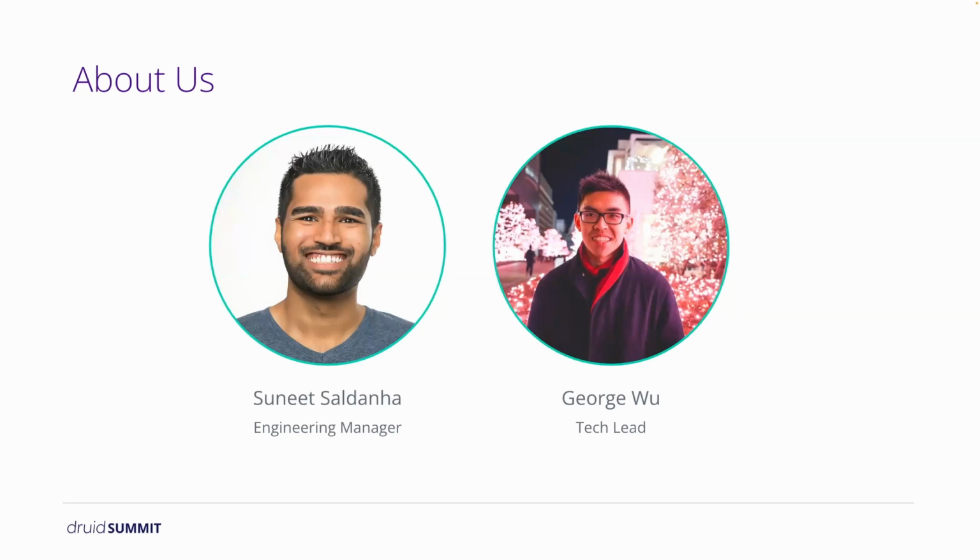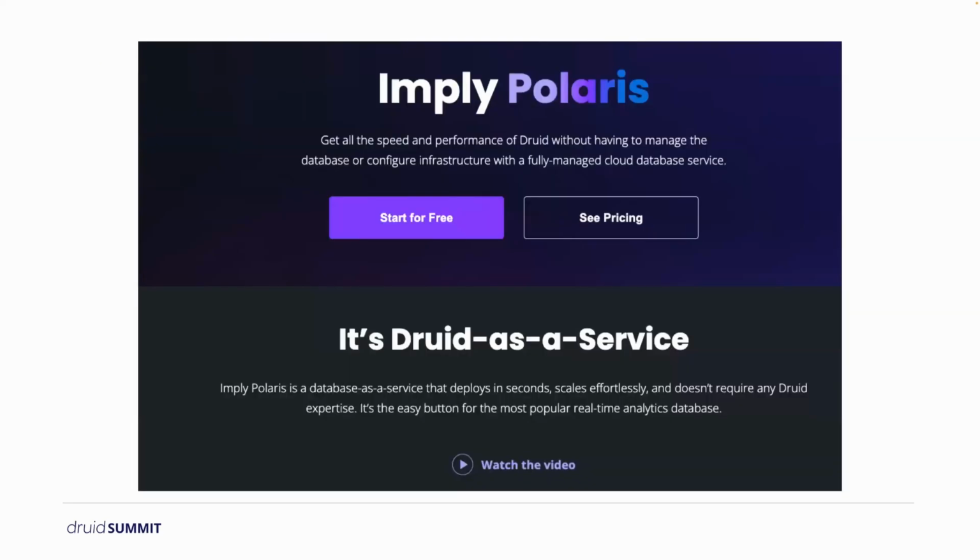Now, you're probably wondering, what is Imply Polaris? Imply Polaris is a database as a service. Some of its key features are that it can deploy in seconds, it scales effortlessly, and doesn't require any Druid expertise. One of our key focuses here is that we want to allow people to just pay for the ingestion that they use, in the feature we call pay-as-you-go ingestion pricing.